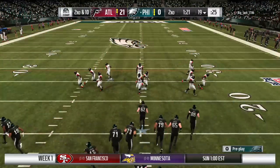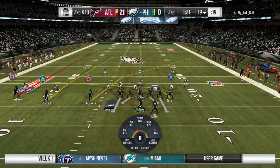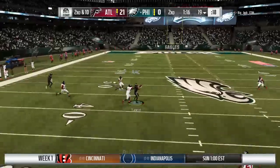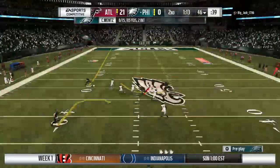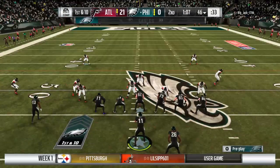After the incomplete pass, here now is 2nd and 10. Rams stack. Now Wentz, and this is going to be caught. He won the fight for the football. A very solid gain of 27. They're going to need to get up and set in a hurry.